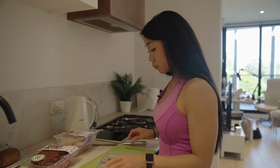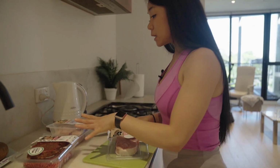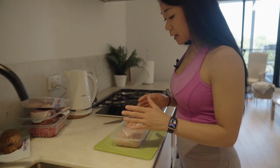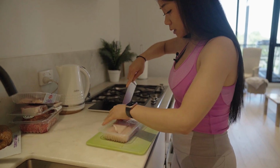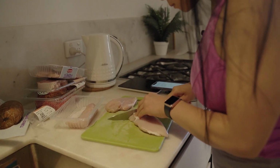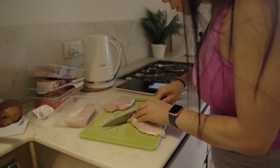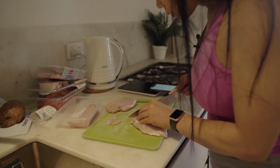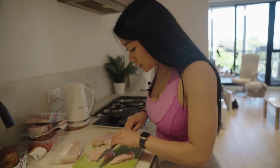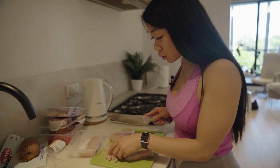While I prep, I'm just going to cut everything. I basically do it one by one. I'm going to start off with my chicken, and then I'm just going to cut it into strips. As I said, I'm chopping the chicken into thin strips like so.